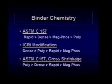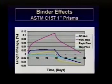But if we look at the gross shrinkage of the C157 method, it is the polymer modified system that shrunk the most, followed by the dense mortar, followed by the rapid cementitious system, and the least shrinkage, the least gross shrinkage, was the magnesium phosphate chemistry. Now, why was there such a difference between the gross shrinkage and the reported shrinkage for the C157 curve?